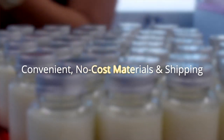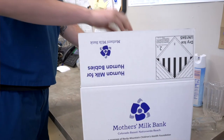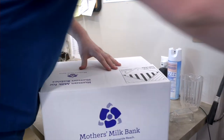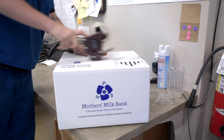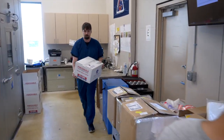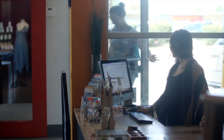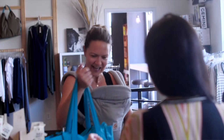For donors who live in the Metro Denver area, we can send a courier to their home. Another way to get milk to the milk bank is to ship it from home if a donor lives outside of the Metro Denver area. And we send a box with a cooler in it and a prepaid shipping label. Another option of getting milk to Mother's Milk Bank is to take it to a donation and outreach center. There are donation centers across the United States.